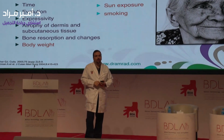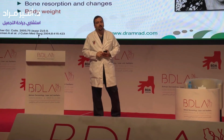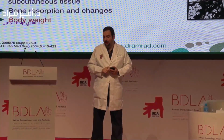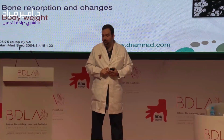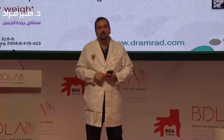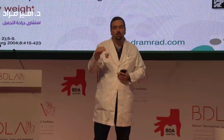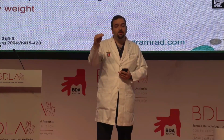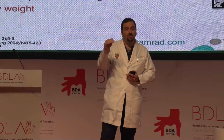Another factor is the smoking. Again, compared identical twins, and the smoking affected that also in severe shape. Body weight is an interesting factor. There was a limiting age factor. So at age of 40, if you're below age of 40 and have a high BMI, you look older. If you're above age of 40 and have high BMI, you look younger. So that was an interesting study done a while ago.